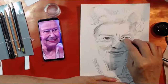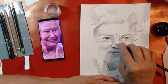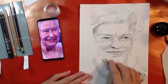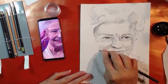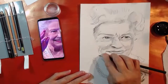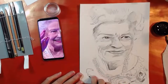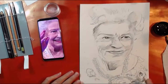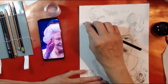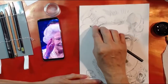She's got this shadow coming down this way, and her cheek is all in shadow here. There's actually shadow coming across her nose and her head in there. And she's got some smile lines here. And this is kind of in shadow. I just want to kind of put in some of these beautiful waves that she has here of her hair. Kind of comes up.